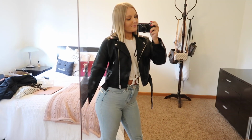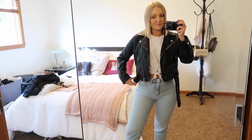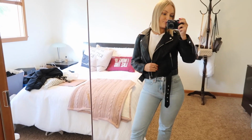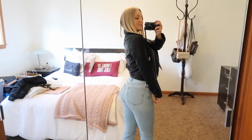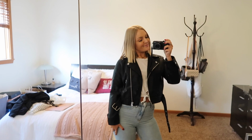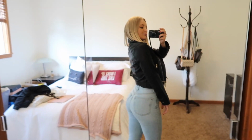And I love how much the silver stands out. The one thing that I don't love about this is that there's this belt on here and it doesn't detach from the jacket. It's connected. So I would like it a little bit better if it didn't connect to the jacket and you could take it off. But I'm super excited about this leather jacket.